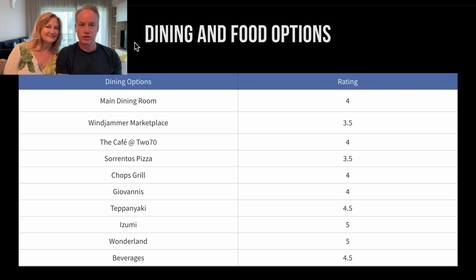Yeah. And then there's a few other casual choices there that you can see. Pizza, the Cafe 270 is really cool in the back of the ship. You got wraps, paninis, salads, super easy, really nice, and really pretty healthy overall. But every single place has desserts, so good luck saying no.